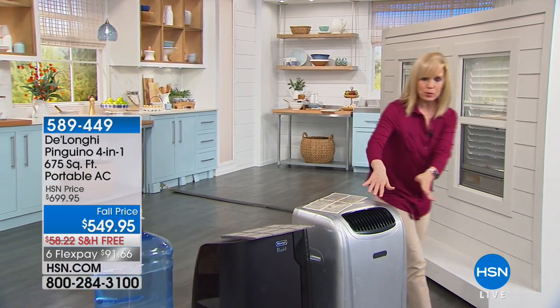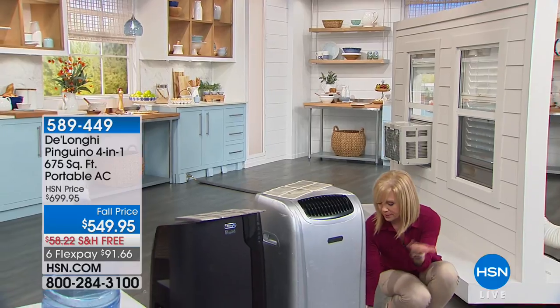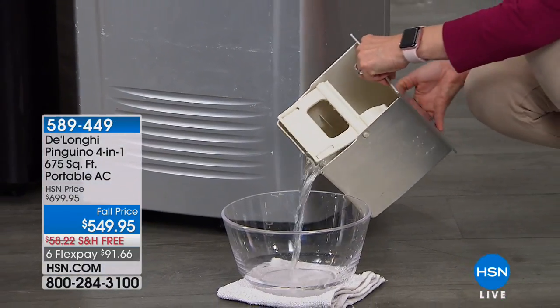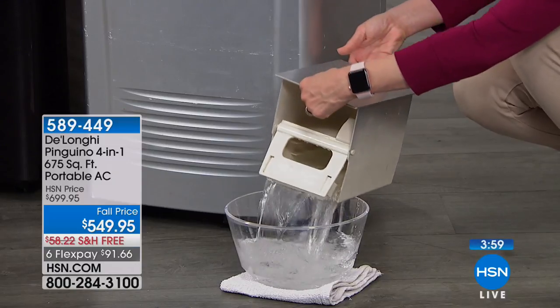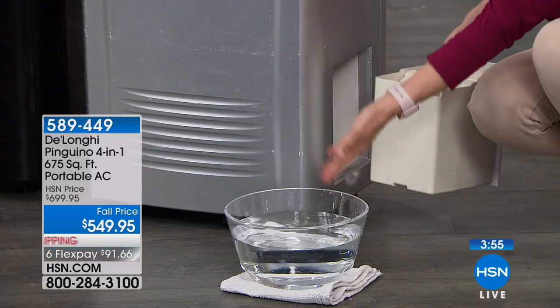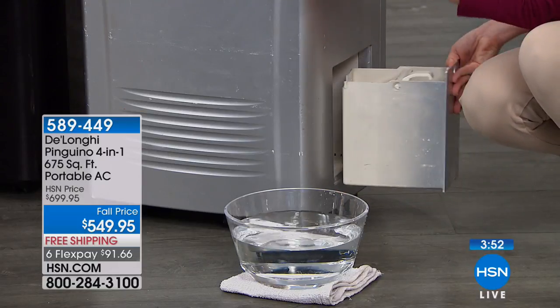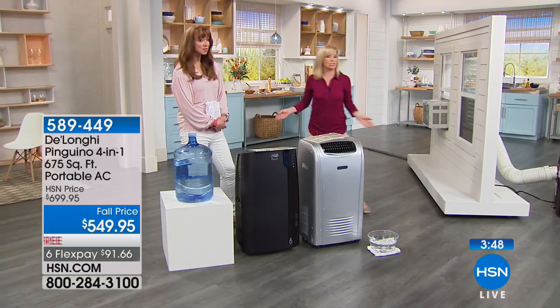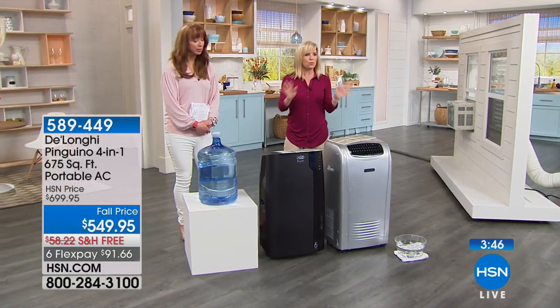And then as far as that no drip technology, there's no buckets of water that you have to empty. Other units, like this one right here, you have to do this. It drips in that humidifier mode, drip, drip, drip. It's in a constant drip, and then you have to empty it out. The unit shuts off, and then you have to reset it. And I know people get nervous if they have wood floors, you don't want to have this, or maybe if it's upstairs. With the DeLonghi, they use the no drip technology. Smart. So you don't have buckets. You don't have to worry about it.